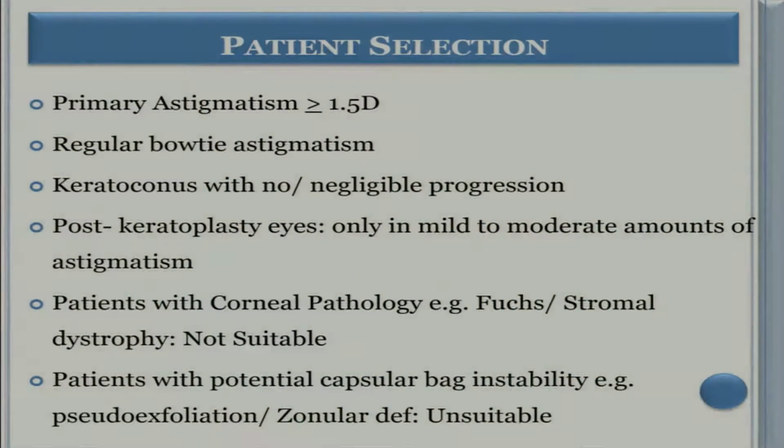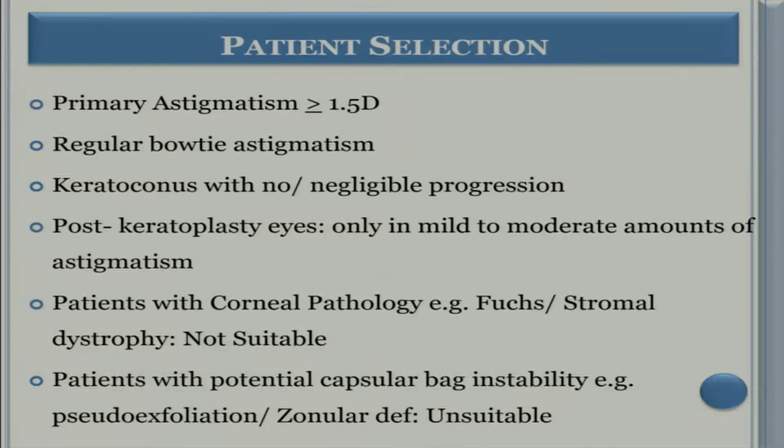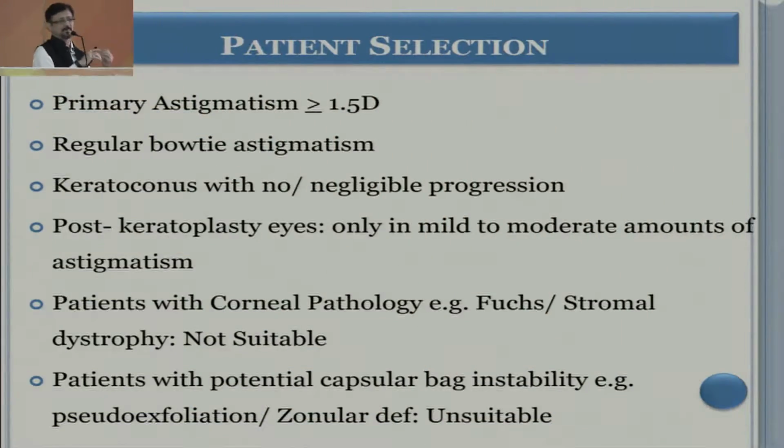A patient who has a primary astigmatism of more than 1 diopter, these days people are considering even more than 1 diopter, you can consider using a Toric IOL. Anything less than 1 diopter, particularly against the rule astigmatism, people may not use a Toric IOL. It should be a regular bow tie astigmatism. Irregular astigmatism cannot be defined, so we cannot use a Toric IOL. Keratoconus, but with negligible or no progression.